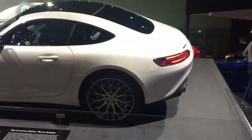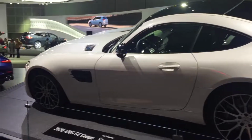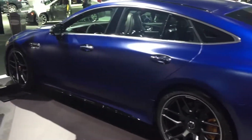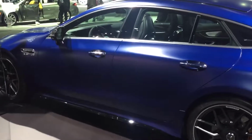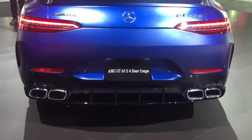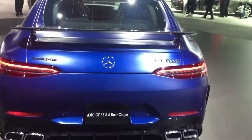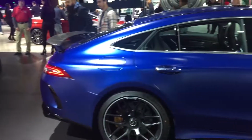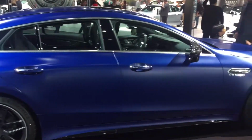I see an AMG GT review is needed in the near future. And on top of that, they had this brand new AMG GT 4-door on display. I took a couple of extra pictures of it because, God, it was beautiful. Some plans need to happen. Something.